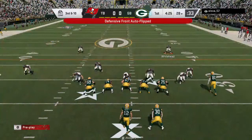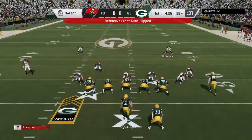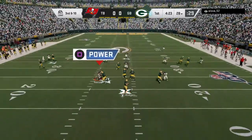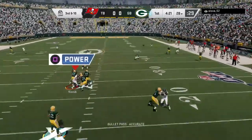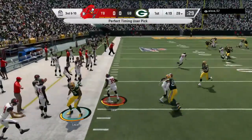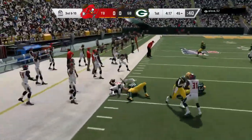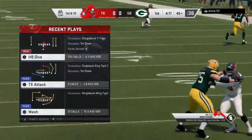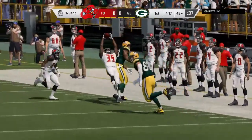Now a deep ball there on second down, but it'll wind up incomplete. So now an early 3rd and 10 here on their opening drive. From the gun, it's Rodgers. Into a double team, and it's intercepted. He's picked off just shy of midfield, and they'll set up shop in enemy territory at the 45-yard line.